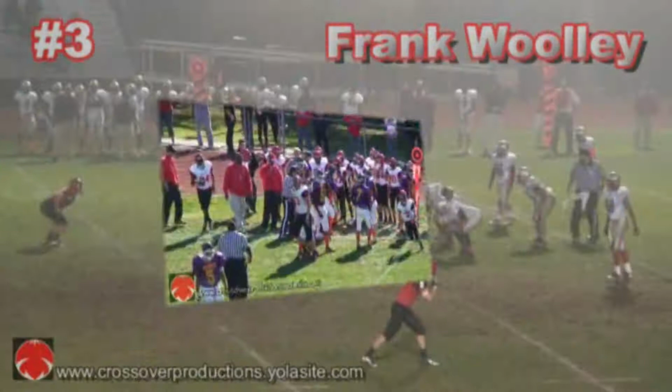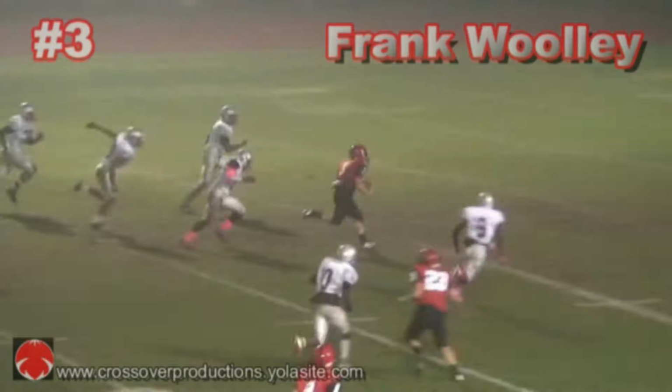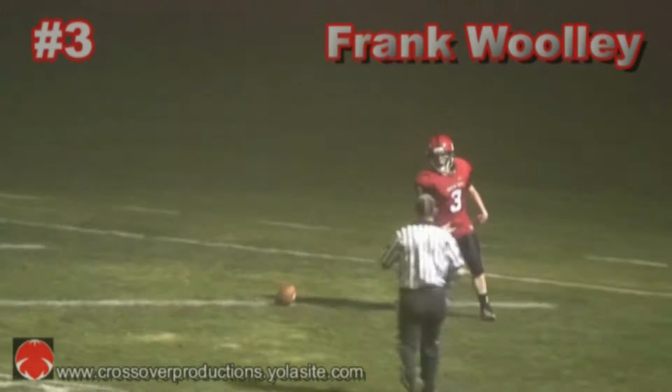Woolley's back in, single setback. He gets the ball off the right side. Burst through, he's into the open. Woolley at the 20, being chased, and they will not catch him. Frank Woolley scores his fifth touchdown of the year.